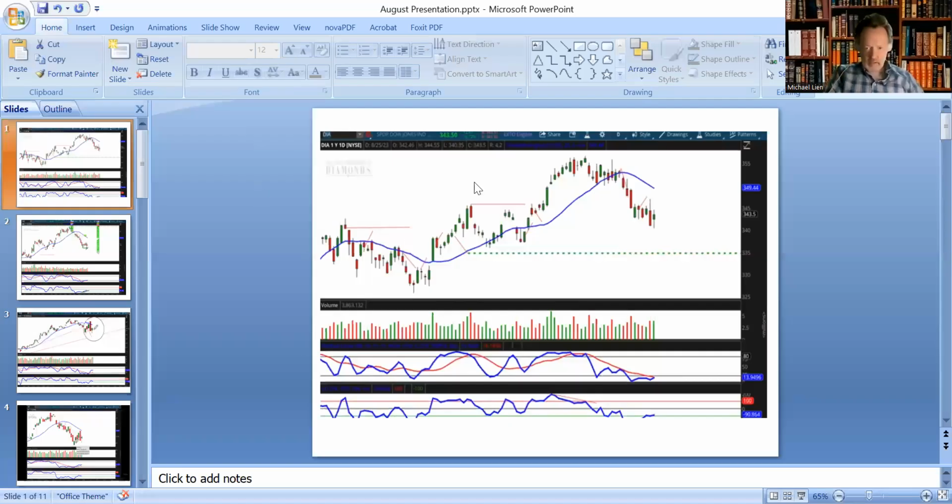Here's our PowerPoint. This is the Diamonds, Dow Jones stocks. Got a little hammer pattern here as it bounces up towards the end. The CCI and stochastics are bouncing as well, moving higher. So it looks like we could have another 1 to 3 days of move up in the Dow Jones.